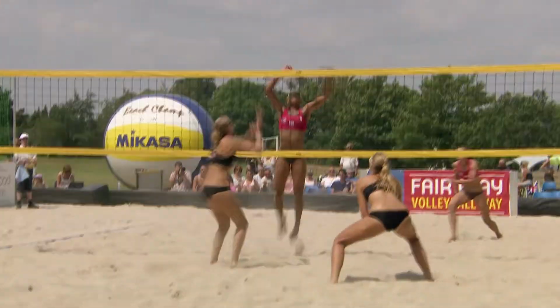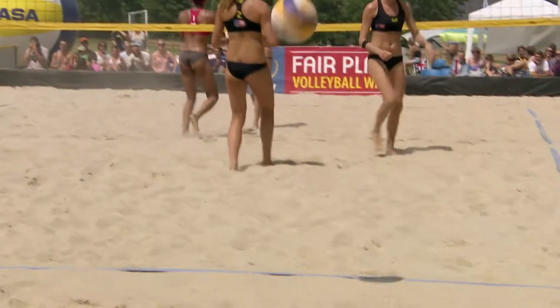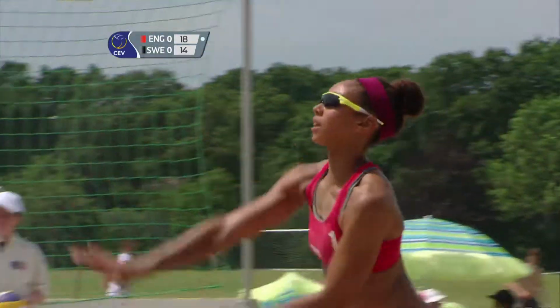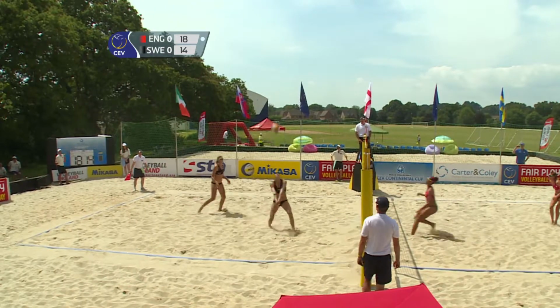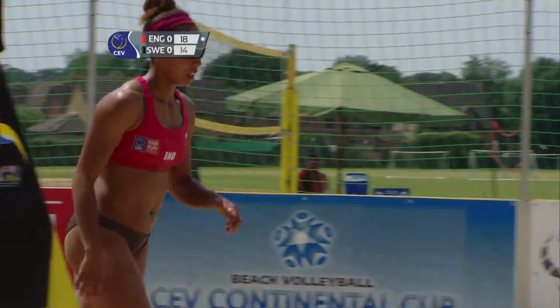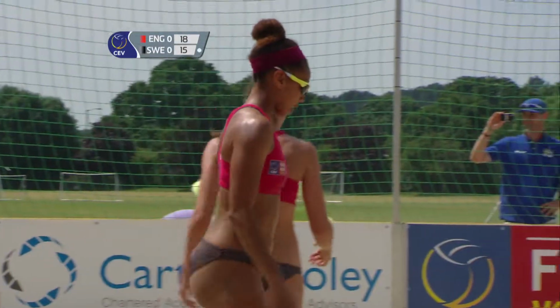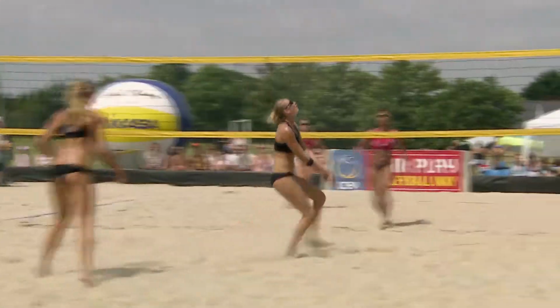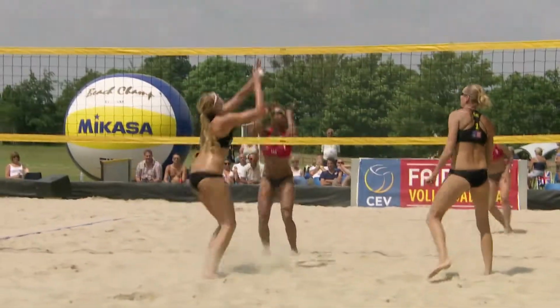A little bit of luck really for England because they were on the back foot. They weren't siding out particularly well. Just need to settle down. 3 points required to take this opening set. Not going to get that one. Nice play from Gravender, keeping that one close to the net. Back within 3 points. It's 15-18.